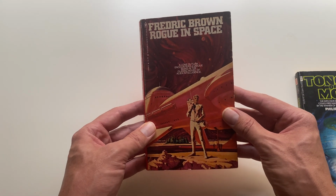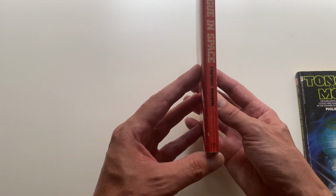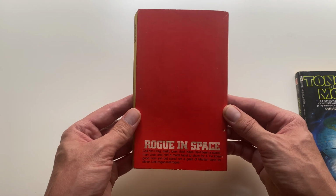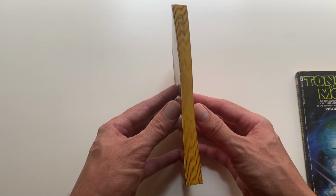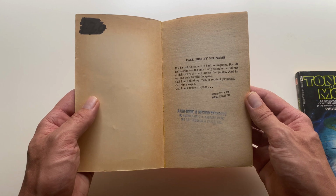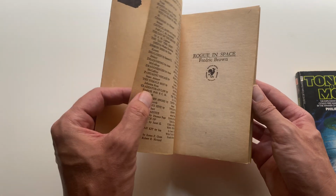So this was $3. The condition is not too bad. Some marks on the spine. We've got some stamps on the side and also on the inside. Slight yellowing of the pages.